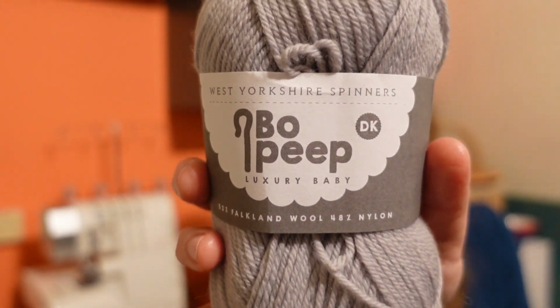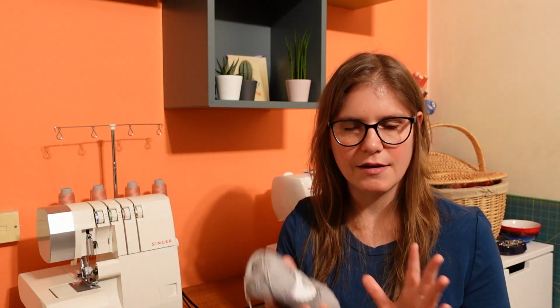So the main yarn that I'm using that's going to go throughout is this Bo Peep yarn, Luxury Baby. It's supposed to be for very sensitive skin, because I do find that I react. I get a bit itchy and a bit red with most yarns, whether it's synthetic or natural wool. I wanted something for sensitive skin, and if it's meant for a baby, I feel like I could probably handle it. So this is 52% Falkland wool and 48% nylon, and it's definitely really nice and soft and squishy, DK weight as well. Can't remember if I mentioned the yarn that I got from my advent calendar is 100% merino wool.